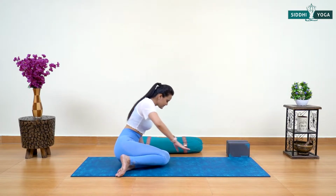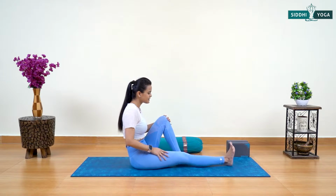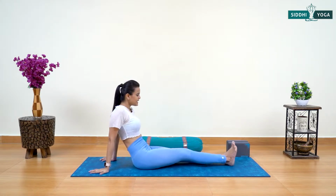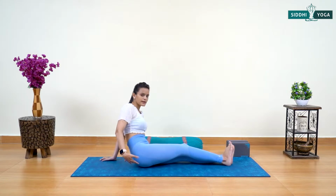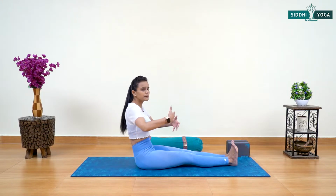Open your legs, and extend your legs in front of your body. Feet together. Take support from the back. If you're not feeling easy, then you can put a pillow under your hips while you're doing this Dandasana. Now we are going to do the simple baby hugs.